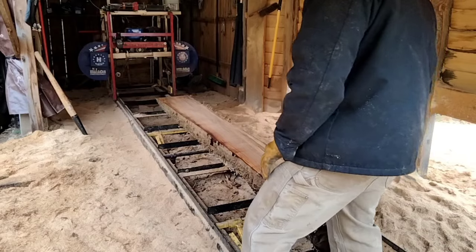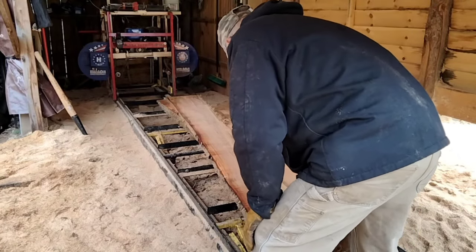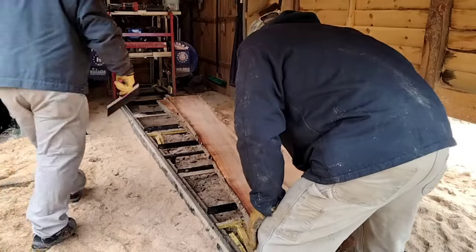Tilly can't leave the boards alone after we stack them out here and scrape them. So she just got in trouble. Got put down. Well, I hate doing it.